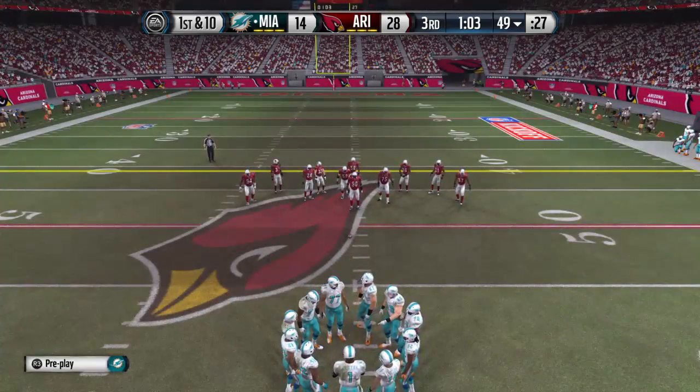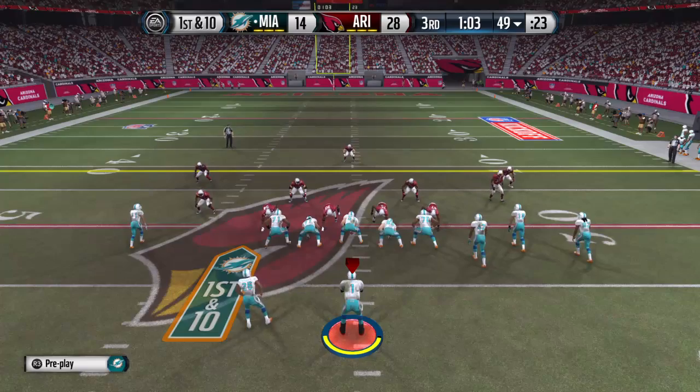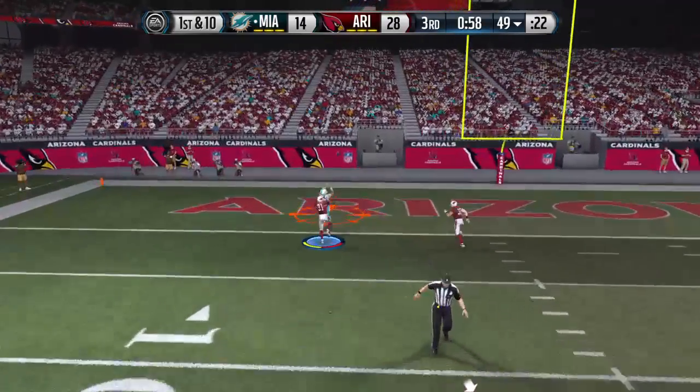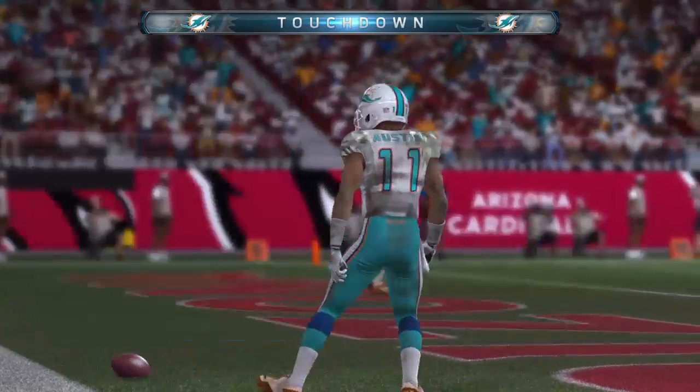The Dolphins are ready to take over now as their offense heads onto the field. Wide receivers stacked up on this play. First and 10. Cam Newton unleashes the long pass. Touchdown and drawing close. Touchdown Dolphins.